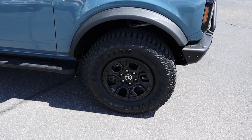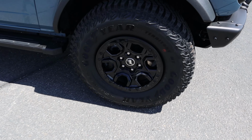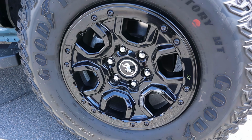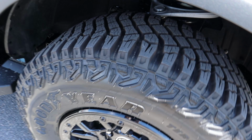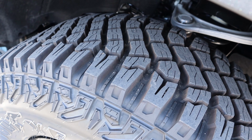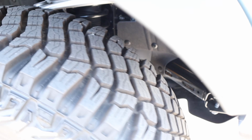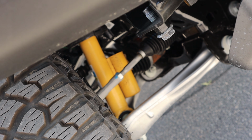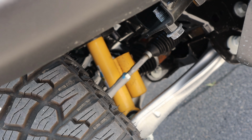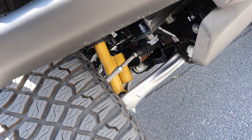Coming around the side here, we've got 35s wrapped around 17-inch wheels in the front and over in the rear as well. And I love the design of the wheel here on the Wildtrak because the wheel's all blacked out. And yeah, it just looks cool. Aggressive tread pattern here on these 35s. And then you guys can see here, independent front suspension with the Bronco. We kind of already talked about it a little bit earlier, but we have the Bilstein position sensitive shocks. Don't worry, we will be talking about the Fox shocks that are available on the Wildtrak in the driving portion of today's video. But again, Bilstein position sensitive shocks on this one.